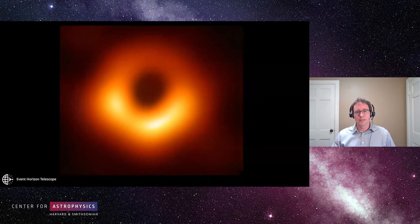Now there are two extraordinary scales to grapple with in this image. The first is just how big this black hole is. About 6.5 billion times the mass of the sun. And that's estimated just by the diameter of this orange donut. That's because the black hole is sitting in the middle, blocking and trapping light and casting the shadow on that bright surrounding emission.